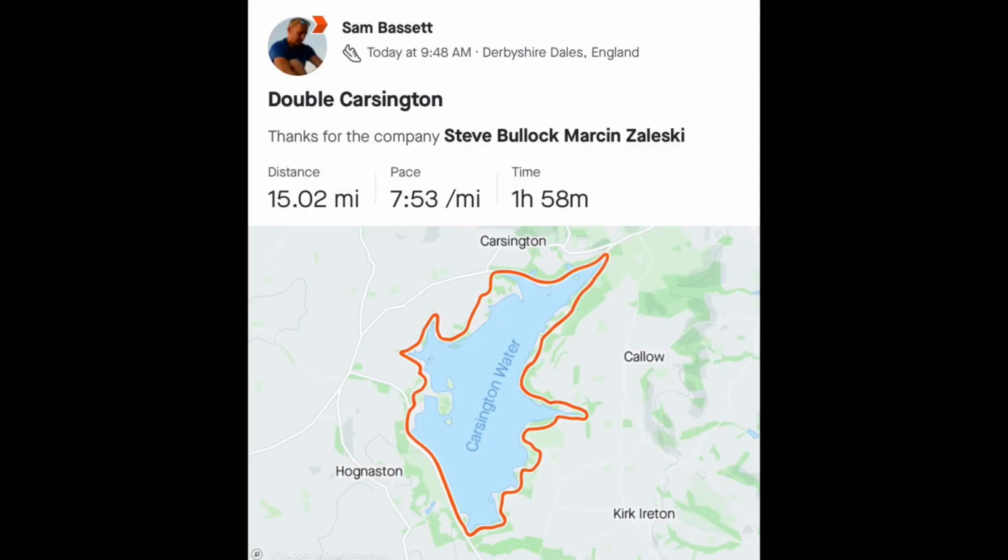Steve ran with myself and Marcin, and that was his first time back over 10 miles. So Steve and Marcin are in the clips from Carsington there, and Marcin also ran Frankfurt Marathon slightly in front of me, as we would have gone off in the same wave if I'd have started on time, but he did run really well at Frankfurt and he finished in a low 2:50, I think around 2:52, 2:53.